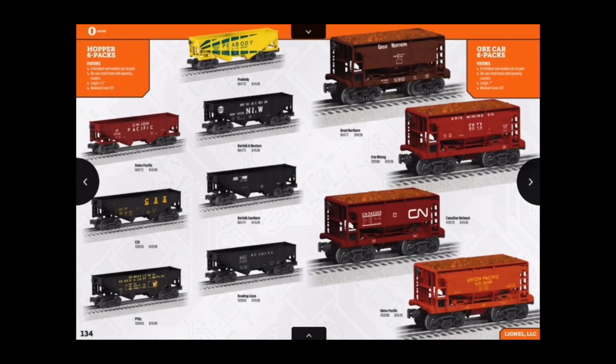Alright, next up we have the Hopper 6-pack here, as well as the Ore Car 6-pack. And out of all of these, the Union Pacific 6-pack is the one I really want to get the most, because I don't have a whole lot of Union Pacific freight cars in my collection. And the best part is that these cars will only cost $150, and that the minimum curves will be 027, which is really nice.